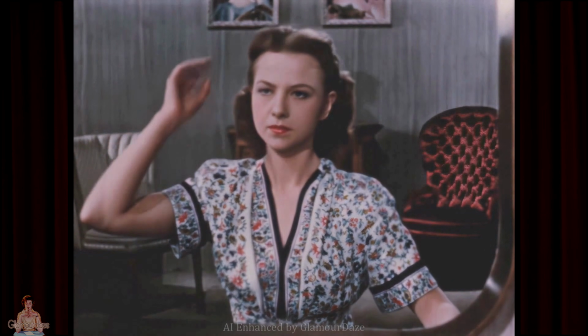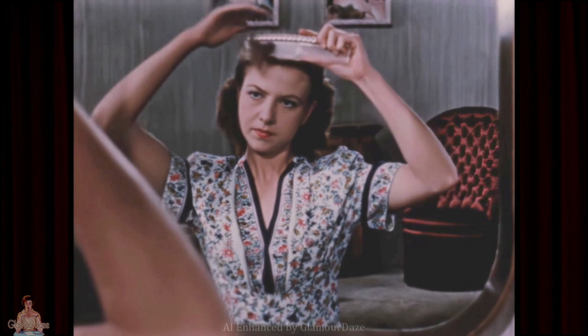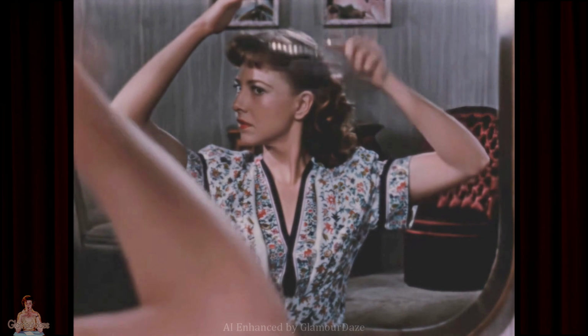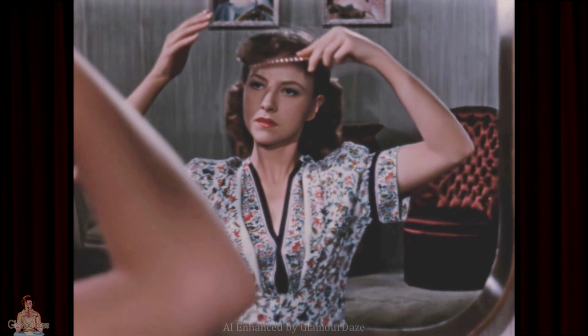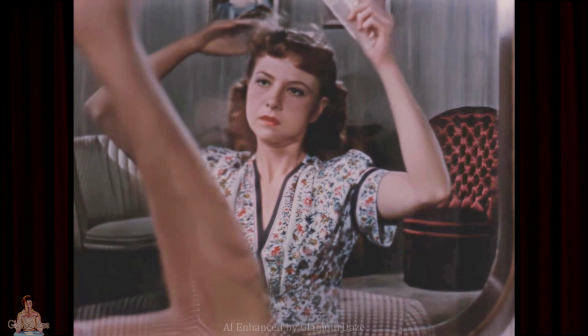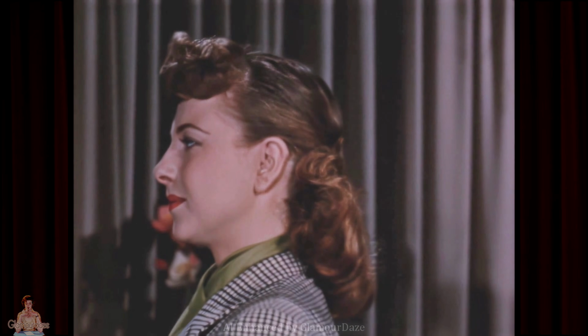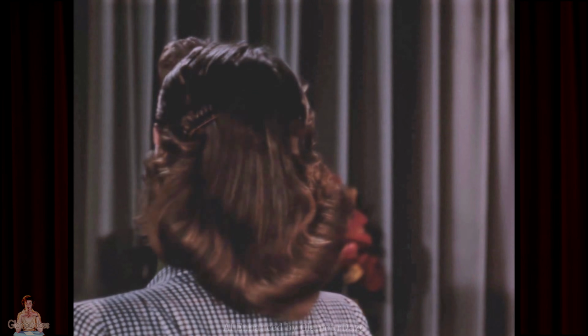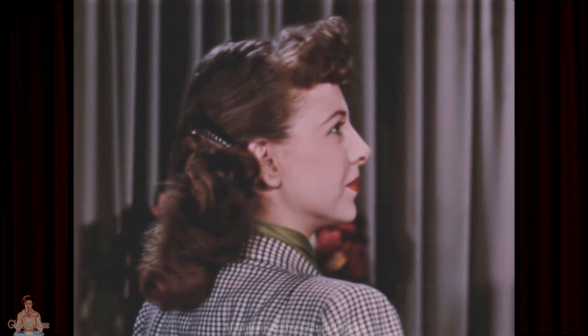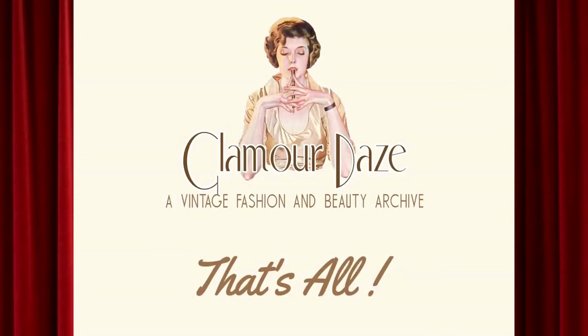Hair can be used too to reshape the line of the face. Because this forehead is high, a softening bang which also shortens the face length is used. And there you have a simple hairdress, so simple you can take care of it at home. A hairdress that brings out all the best lines of your face. That's all.